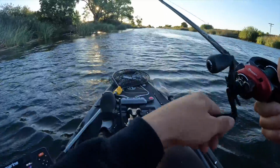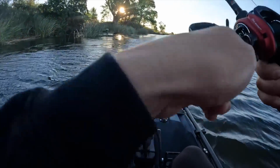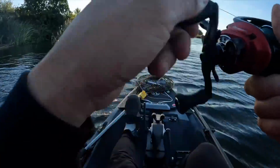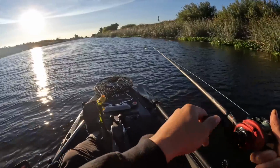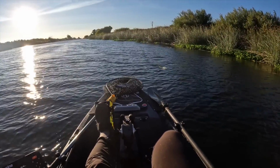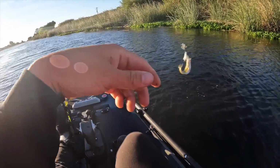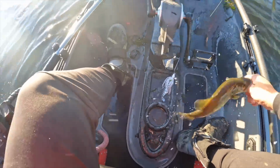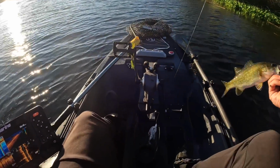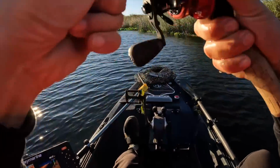Yep, there's that wind. I thought we were gonna get lucky. It says it's gonna be coming from the west. Probably one of the worst places to be if it's coming from the west. Oh, I still got him. Wow. That's definitely one of the smallest buzzbait fish I've ever caught. I think these are supposed to be giants, guys. Come on now, what's up with this?